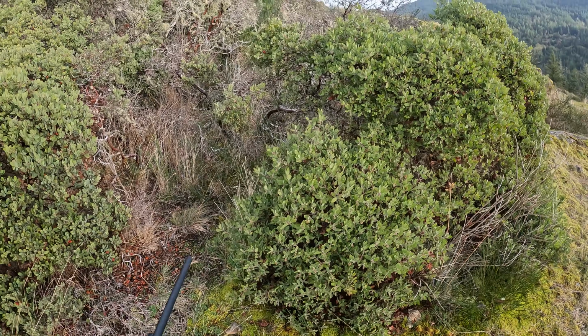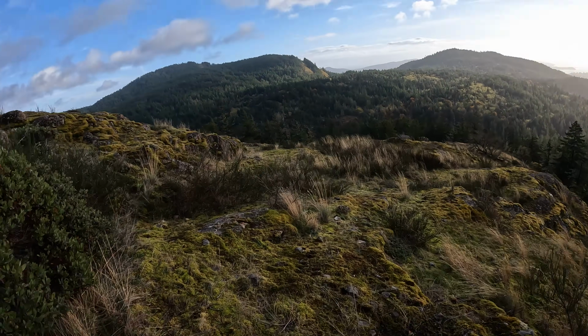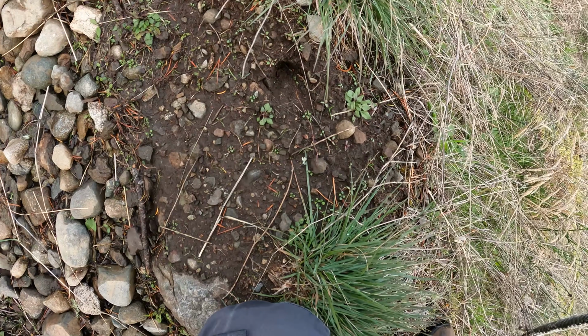You can see all these little trails in here, man. Looks like there's a lot of activity here. Clear as day.